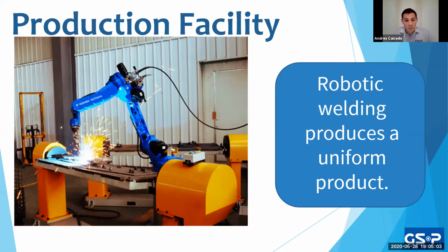Robot welding. This is for our other lines that do require welding, like our suspension, right? Our control arms will use robots. Our shock absorbers will use robots for spot welding. And something cool about these welding robots, and I included it here, is that we have a special team that controls or overlooks these robots, right?